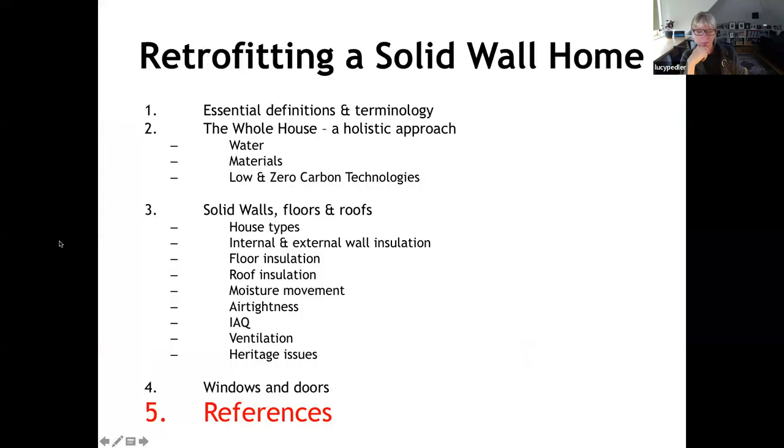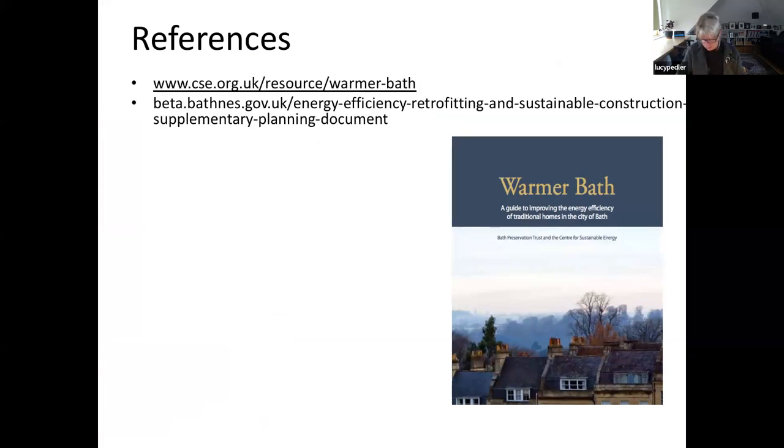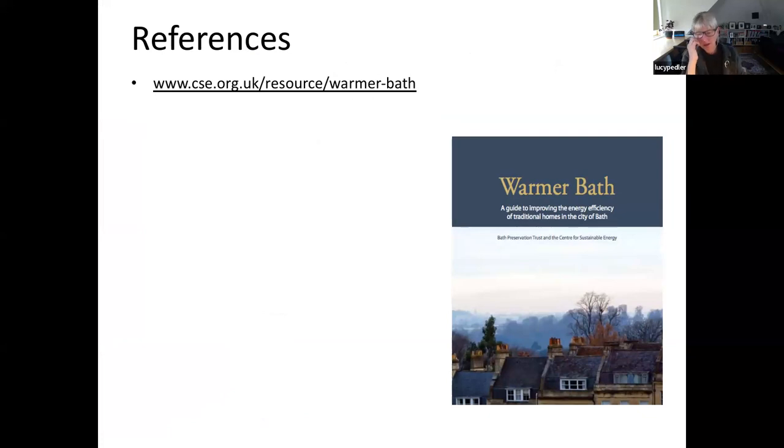these new windows. So I'm just going to finish up with some references, because I can see there's lots of questions. As you've gathered, I live in Bristol, and Bath has done lots of excellent work despite having such incredibly beautiful historic buildings. So this is called Warmer Bath. It's an old document, but as I said at the beginning, a lot of these are several years old, but they're still highly relevant today. And you can get this by going to the Centre for Sustainable Energy's website. They've got a PDF of it.